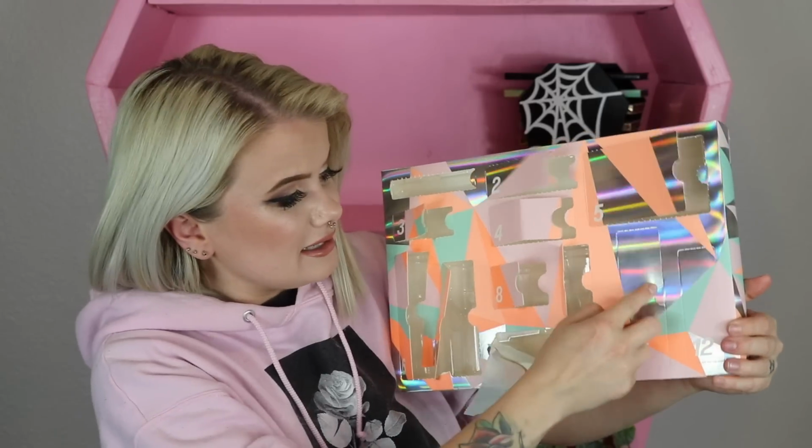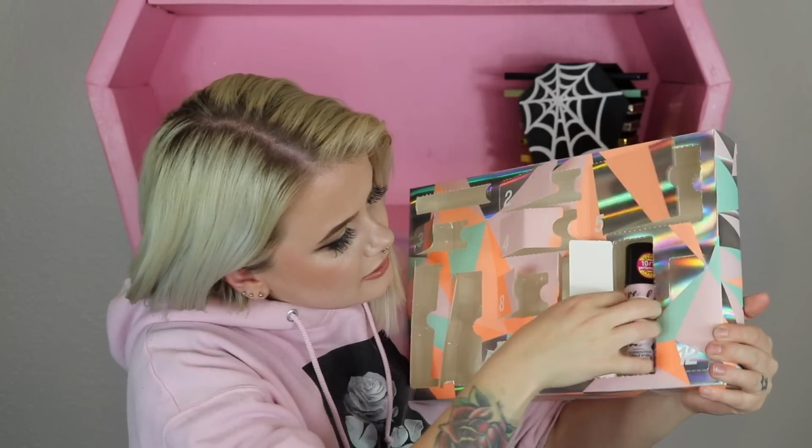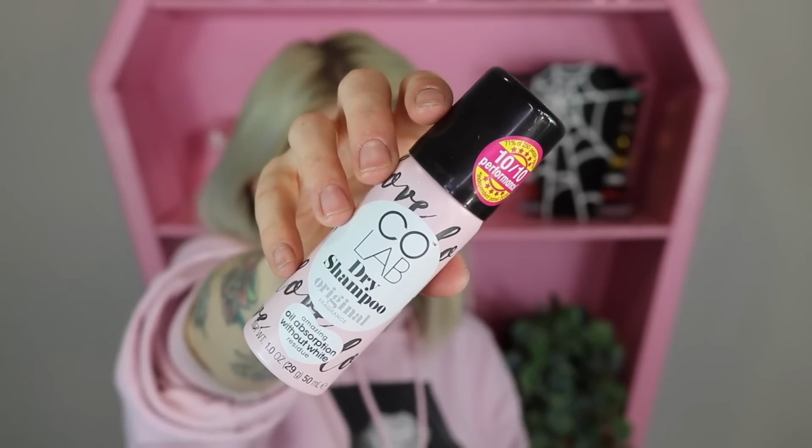Day number 11, let's do it. What do we got in here? Our 11th item is by Colab. It is their original dry shampoo with their original scent of bergamot and rose. My goodness, am I gonna do this? Yes. I already have 3 different kinds of hair products in my hair, but just a little test. Wow, if you could smell my hair right now, it is an interesting combination. Would not recommend using all 3 scents.